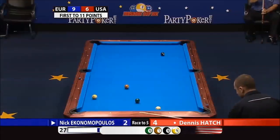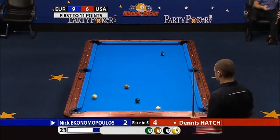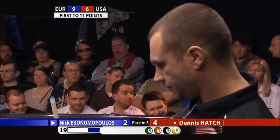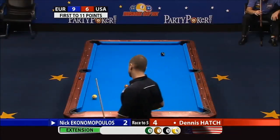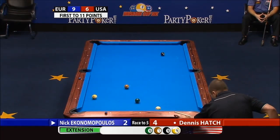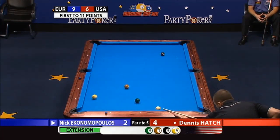He can punt the six ball away and roll the cue ball up behind the seven. I think he's shooting the six at the side pocket. He's a brave man if he does. This guy is so offensive-minded. Extension call. He's giving it second thought, though. That safety's a lot easier than that shot. Well, Dennis has got nobody but himself to blame if he loses this match.